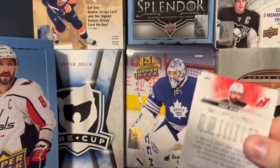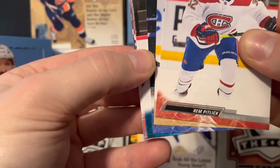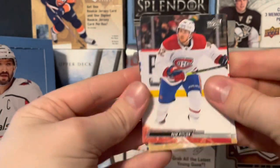All right, moving on to the next pack here. Still don't have a Young Guns yet, so... yeah, it's the Young Guns. Okay, I wasn't sure. All right, let's see.